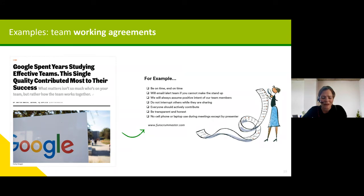And so much of that is defined and committed to through the working agreement. Right, and very much in the spirit of, it's called Project Aristotle because the whole is greater than the sum of the parts, excuse me. A really fun and great example from funscrummaster.com of working agreement: be on time, end on time. Do not interrupt others while they're sharing.